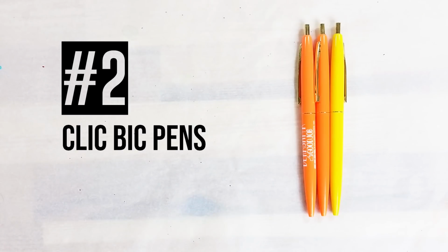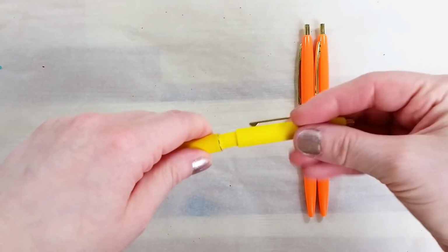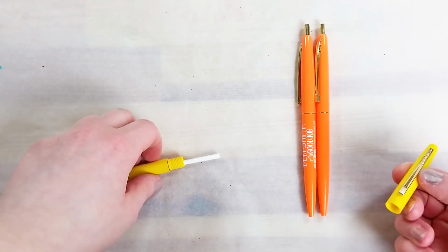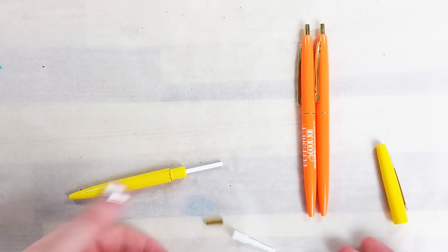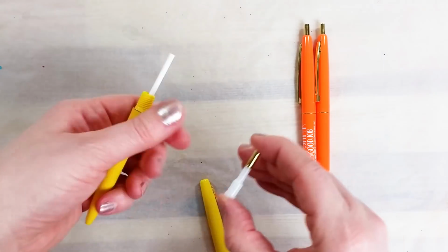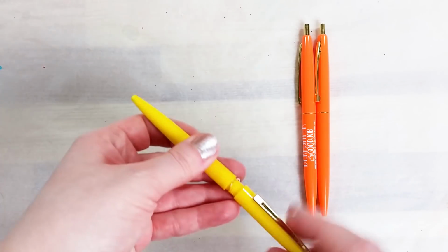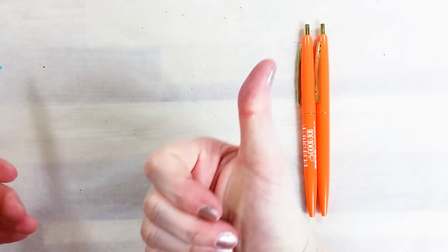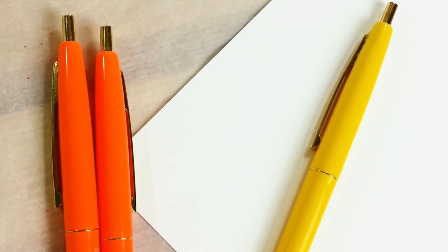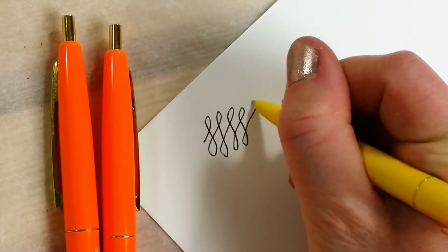Number 2. Clic Bic pens. This is also something I discovered this year, thanks to my good friend Otto. She sent me a few because apparently these are very common in Japan, but I had never seen them before. They are ballpoint pens with oil-based ink, so they are very water resistant. They are also refillable, which is really important in my opinion. They come in just about every color, but are quite difficult to locate for me here in Canada.